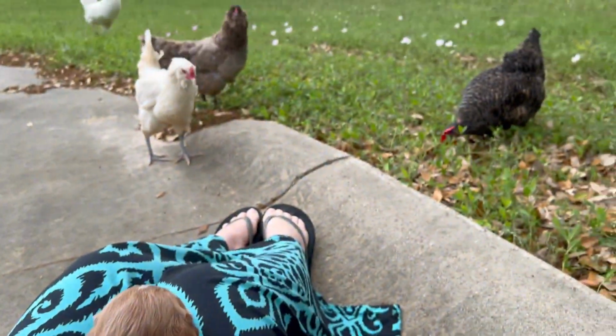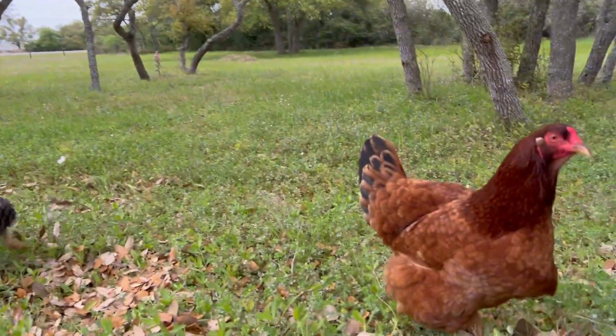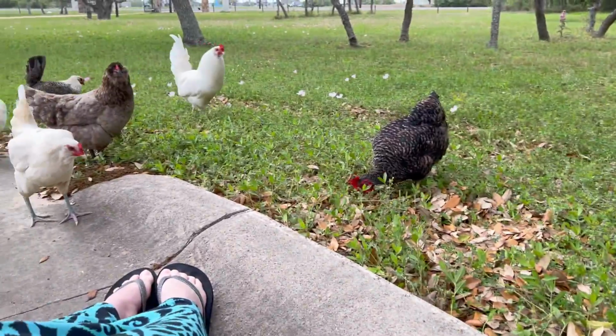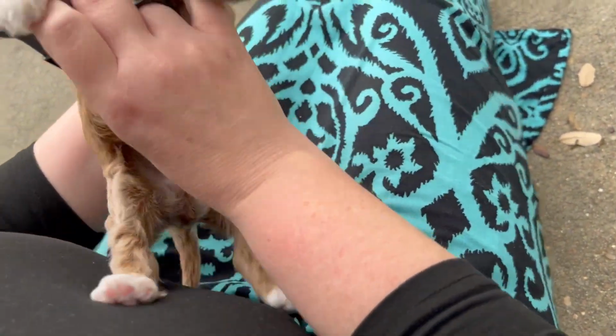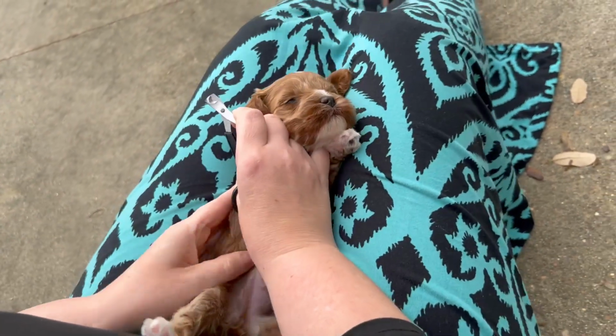And then mama dog at the very end, who is very interested in getting some playtime in and is more interested in getting cuddles than her puppy back. So, you know, she's like, pay attention to me. And you'll see that at the end.